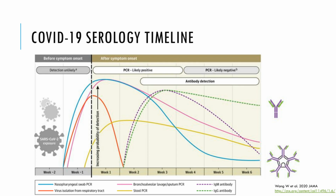Interestingly, the yellow line there is stool PCR, and this one comes into play when you're looking at wastewater responses in population-based studies. Because the coronavirus can be detected in stool, you can use wastewater to look at possible reemergence of when the virus is coming up.